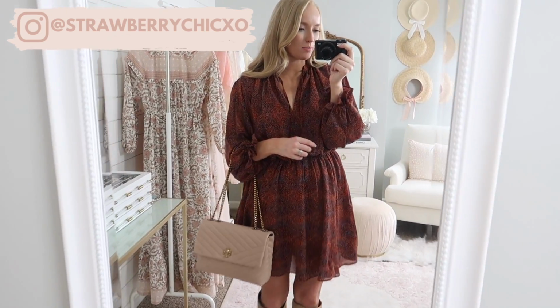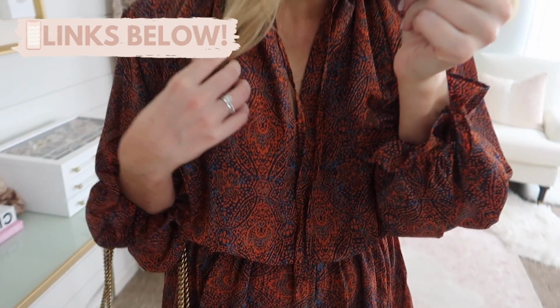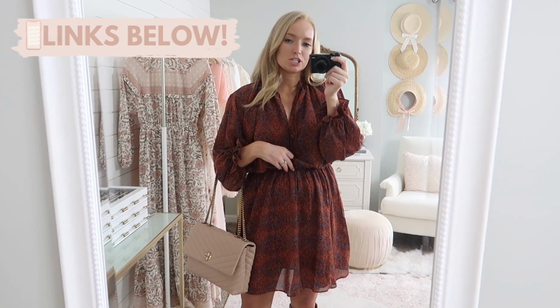I think this would be a cute option for Thanksgiving. The print is navy and orange, and it just has a really flattering, girly fit. I love the cinching at the waist. And then it has a tie here, so you can tie it if you want to, like for work, to dress it up a little bit.